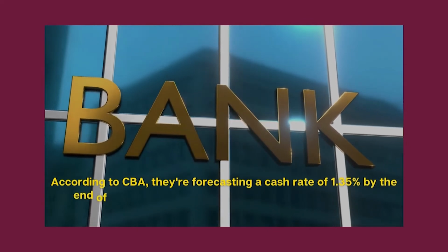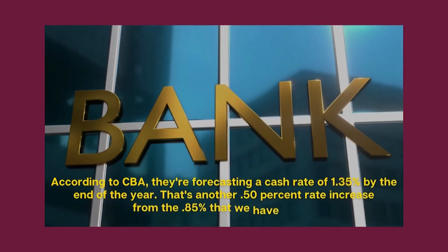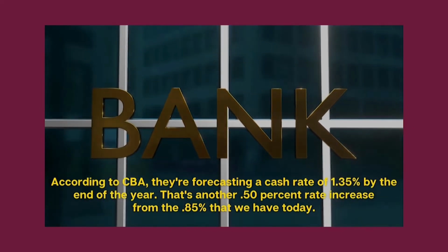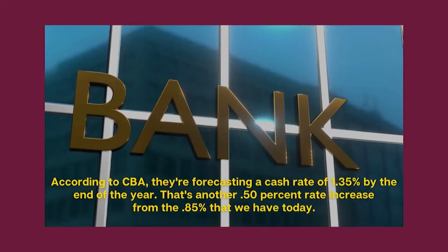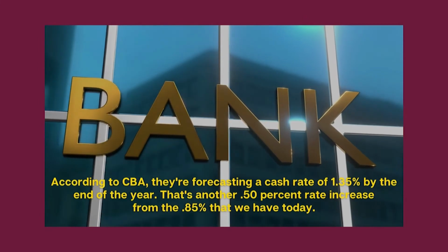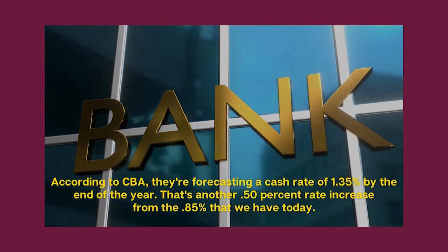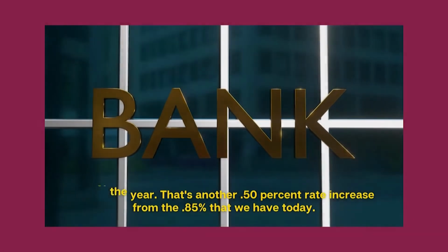According to CBA, a major bank, they're forecasting a cash rate of 1.35%. So that's another 0.50% rate increase from the 0.85 that we have today. And that is something they're expecting by the end of the year.